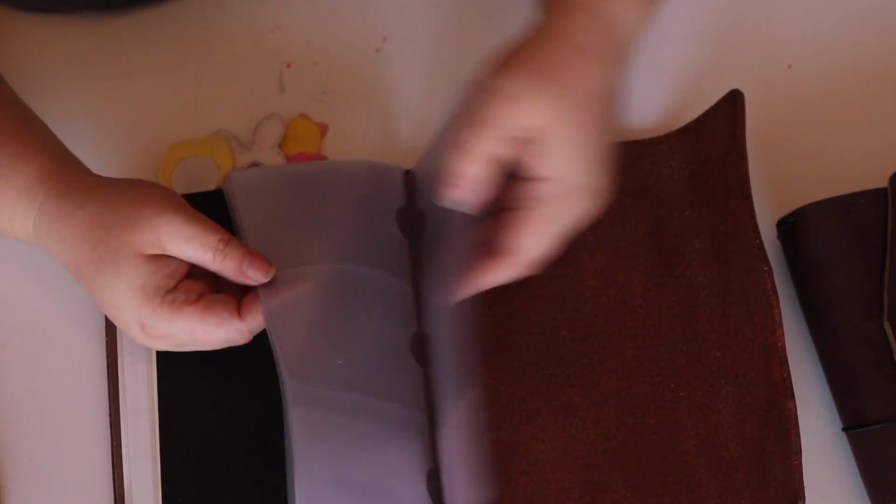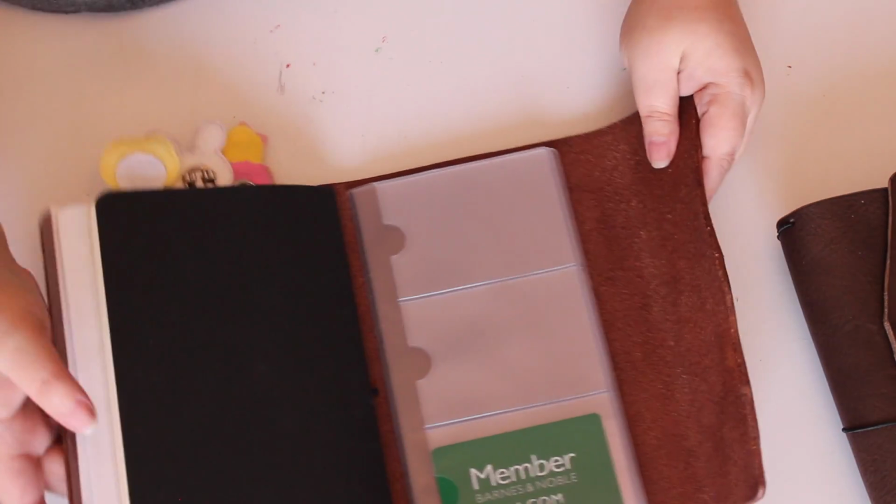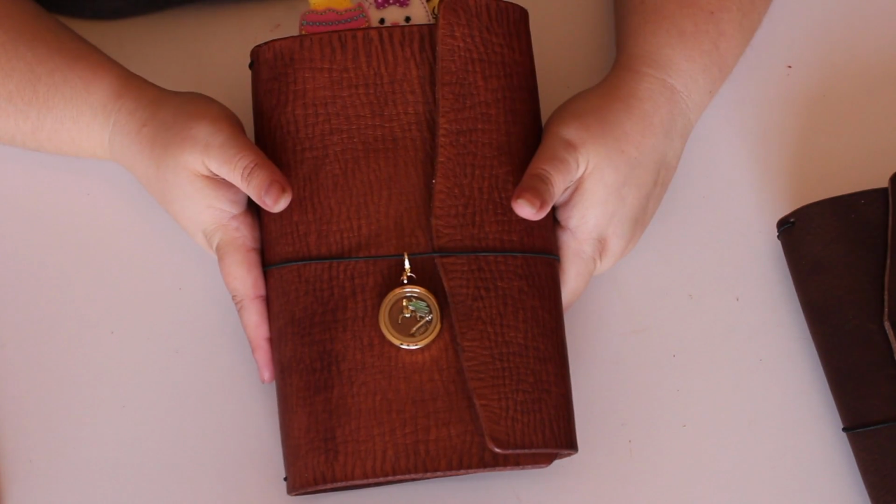So we have that, and then I have some blank ones in the back, and then I have my Midori card holders back here that I'm slowly filling up. So that is my everyday carry. This is my planner that goes with me everywhere. It's always in my purse. When I get home, it's the first thing that comes out of my purse and goes on my desk.